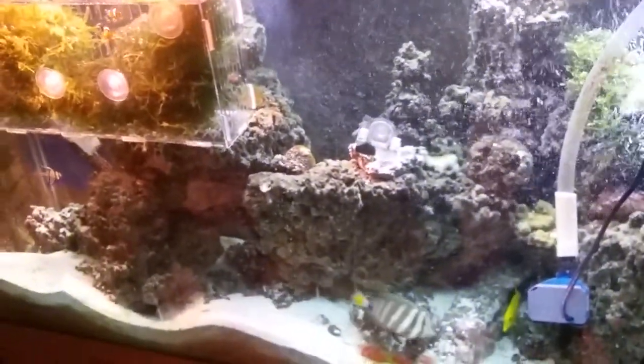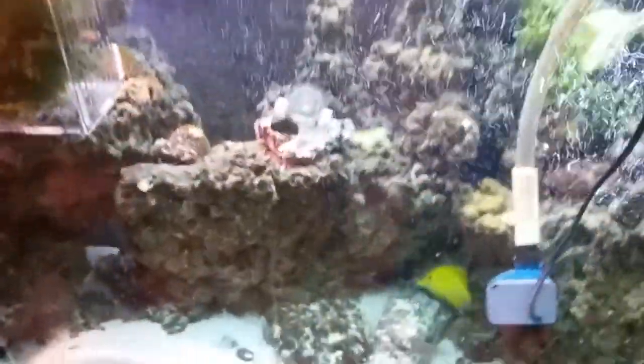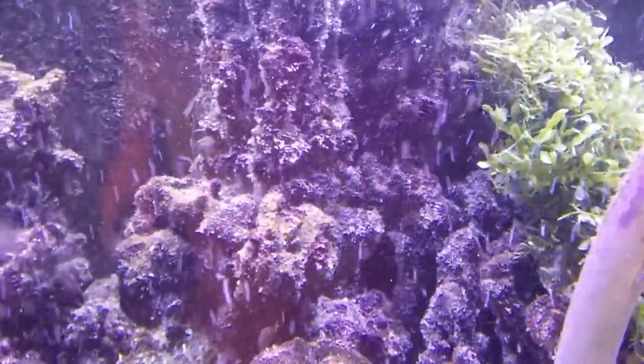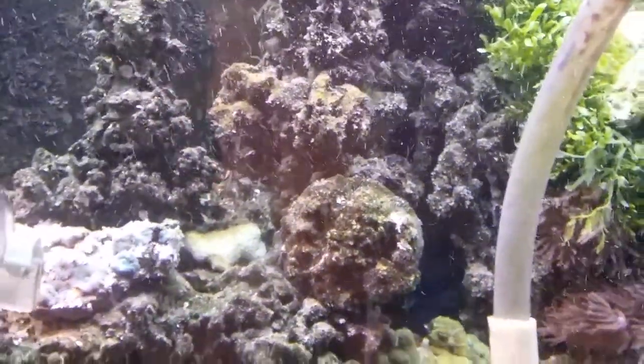Tank's about 7 years old. The Pukani is from Bulk Reef Supply. Love it. Pukani, man. It's very Polynesian. Malaliki lai wiki wiki.